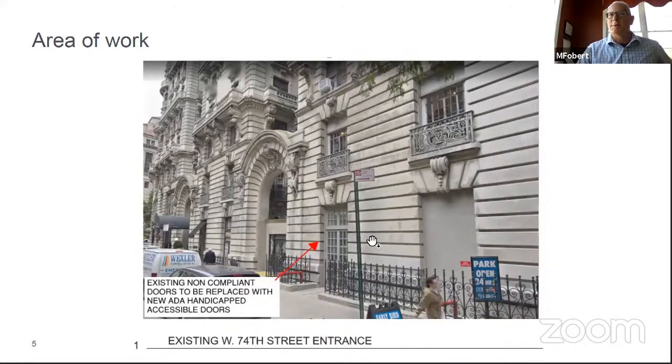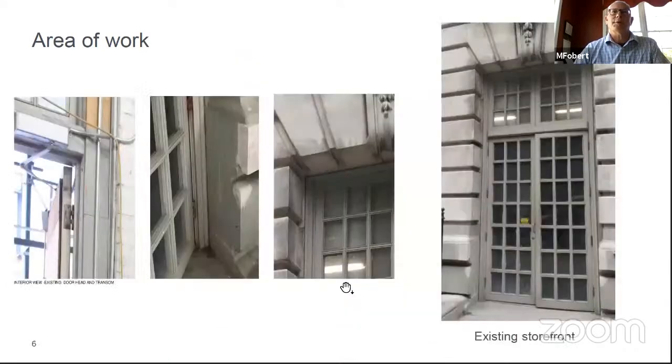This is a photo of the existing doors. This is the entryway as it exists today. There's an infilled window adjacent to our entryway and other entrance facades along the side of West 74th Street. The existing entryway is not code compliant for ADA accessibility. The door widths are too narrow. So we are proposing to replace the existing doors with a new storefront type system, which would be accessible and ADA code compliant.